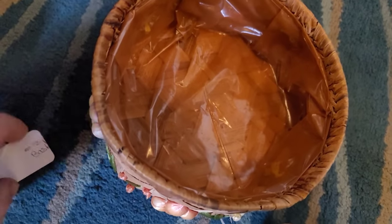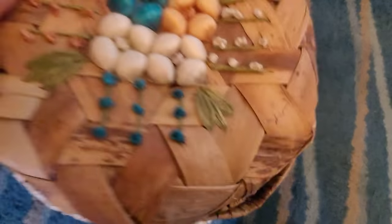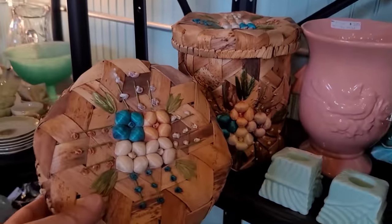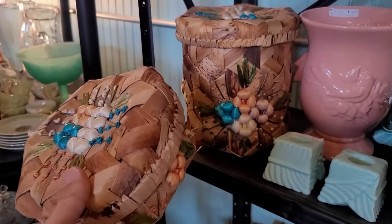You do get the set of two for $24, this smaller one, as well as the larger one. So I was really excited, quite pleased to be able to get these. I just think it gives a really earthy, homey look. Great again for that mid-century fam. So definitely proud to pick these guys up for sure.